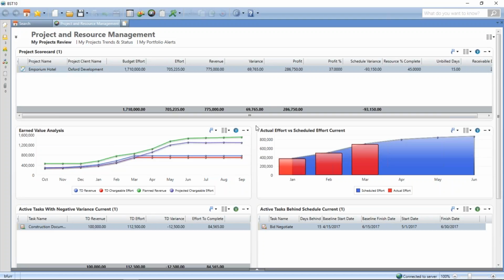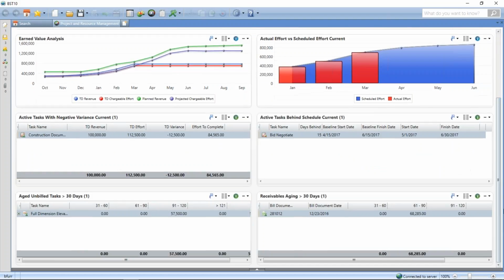Now, in the bottom part of the screen, we've developed these visualizers. Basically, they're key performance indicators that tell us about the financial health of this particular project. So I can see the earned value analysis, I can see the actual effort versus what we've scheduled, and then the 4 visualizers at the bottom part of the screen are going to filter through all of the tasks on that project and then are going to tell us maybe where there are problems.